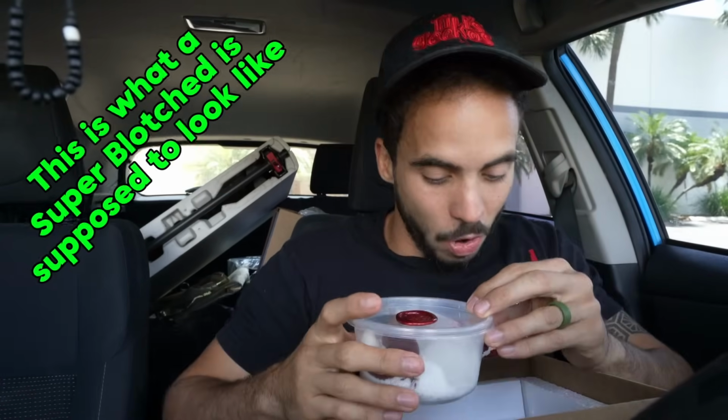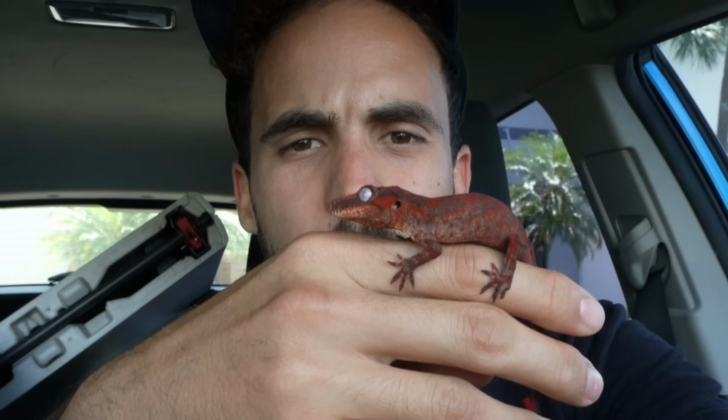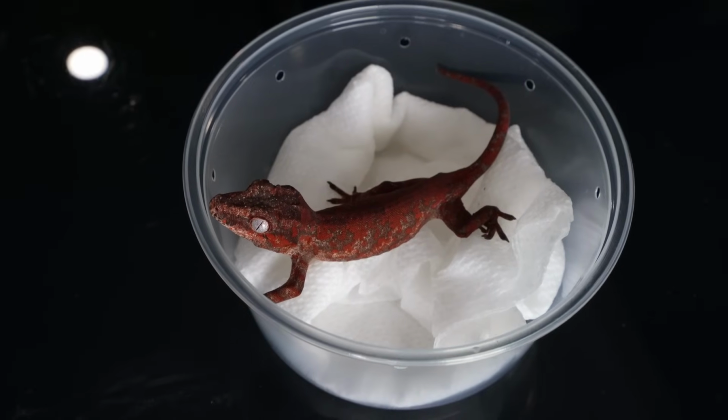And holy crap, guys, this is what a super blotch is supposed to look like. This is the first little super blotch I got. It is super fired up, so it's not showing a lot of contrast right now. Super excited to see how this one ends up turning out. And let me show you the other one.